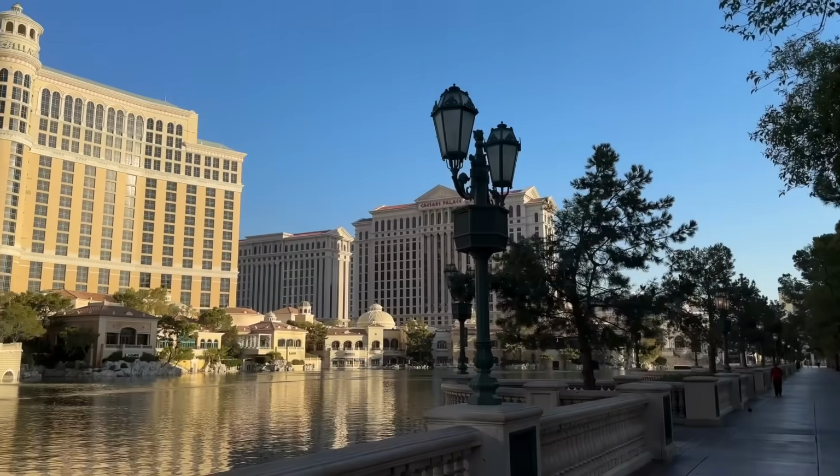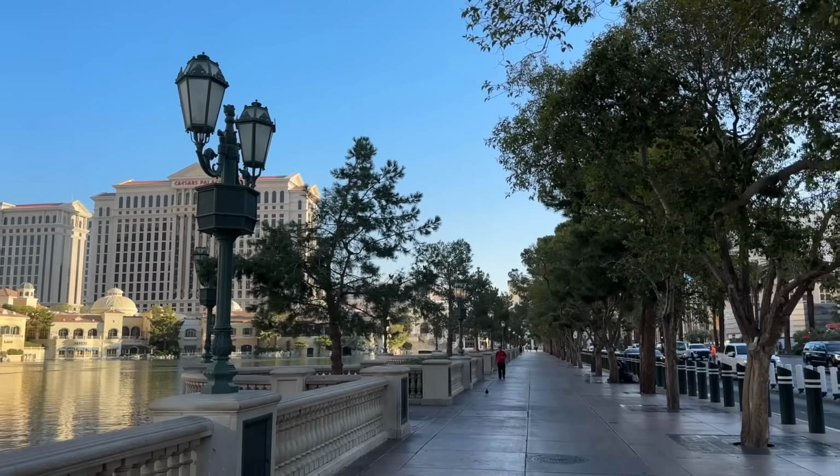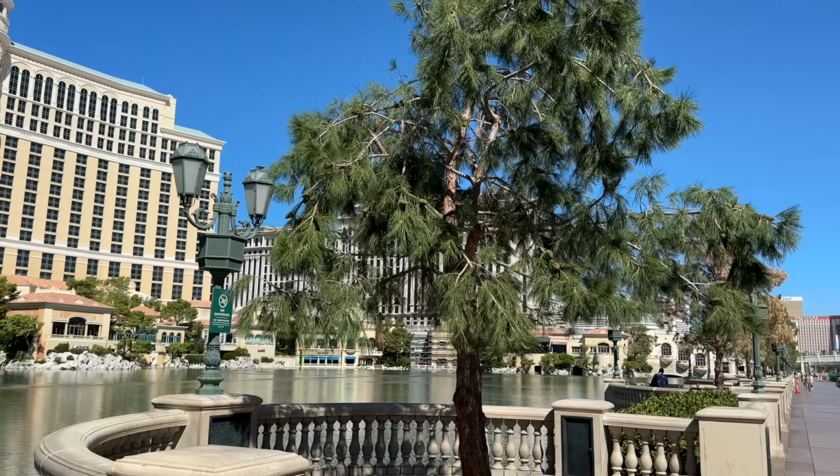In case you don't remember the trees and the shade they provided, this clip is from July. Note, the long-needled pines in the bump-outs over the lake are still in place, or at least they are for now.